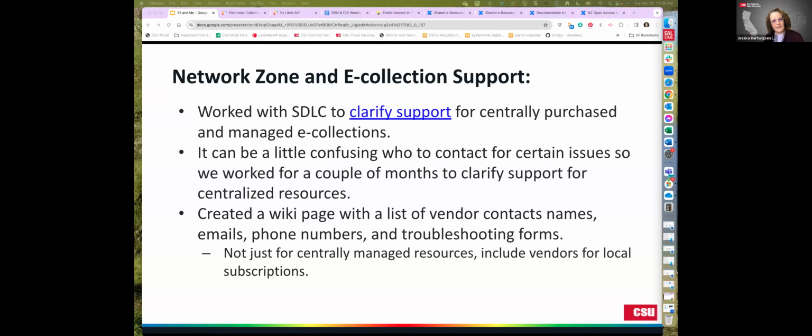Another part of this, of course, is support. Recently, my sister department, SDLC, and I, for the last couple of months, have been working on documentation and a new wiki page to help clarify the process of support for centrally negotiated or paid for collections. We just presented our new documentation last week, and we also have a new shared email address.